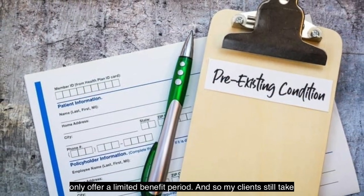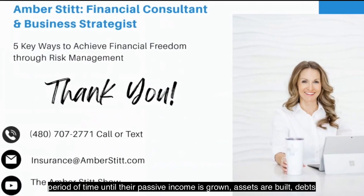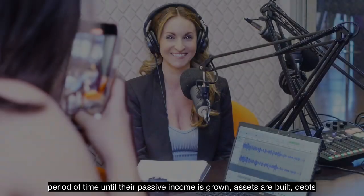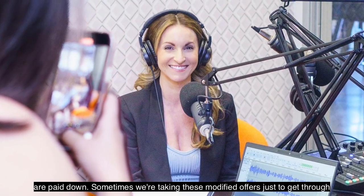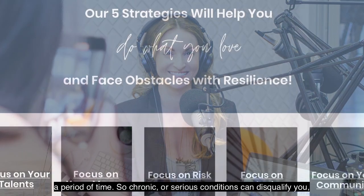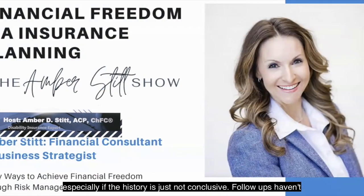And so my clients still take some of these contracts at times, especially if they have to transfer risk for a period of time until their passive income has grown, assets are built, and debts are paid down. Sometimes we're taking these modified offers just to get through a period of time. So chronic or serious conditions can disqualify you, especially if the history is just not conclusive.